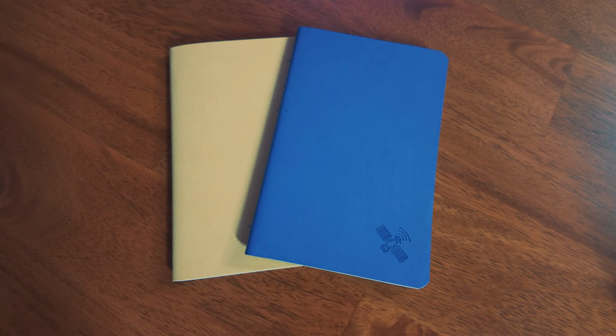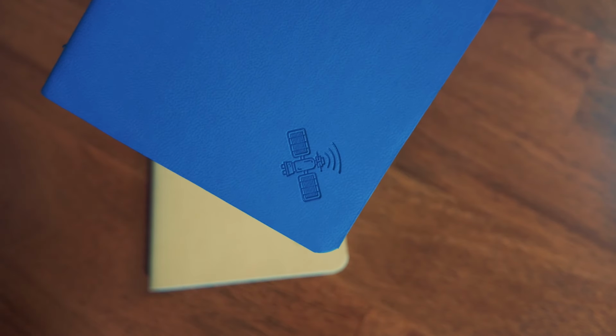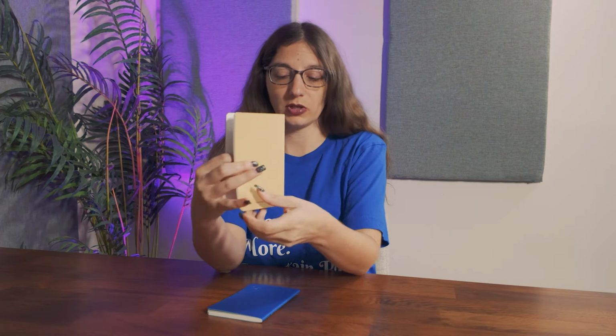I had found this brand on Instagram and I fell in love with them. Their notebooks are absolutely beautiful. It's Odyssey Notebooks, and they were at the DC Pen Show. This has a really nice soft leather, and they're just really cute and simple. Dot grid. And I was able to get this yellow and a blue.